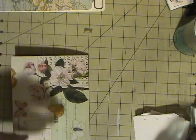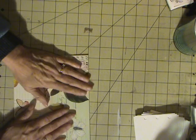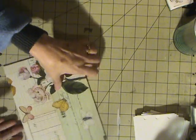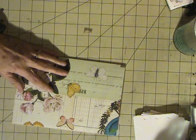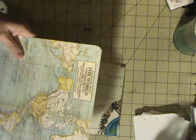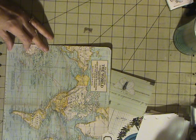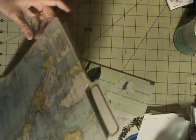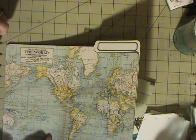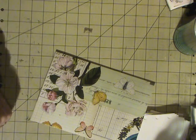I already cut one down yesterday. I'm going to make it my doodle journal, and I'm going to sew some pages in. What I did is I cut it down to 9 this way, because I think they are like 12 and a half is what they measure out to be. 9 by 12 and a half.